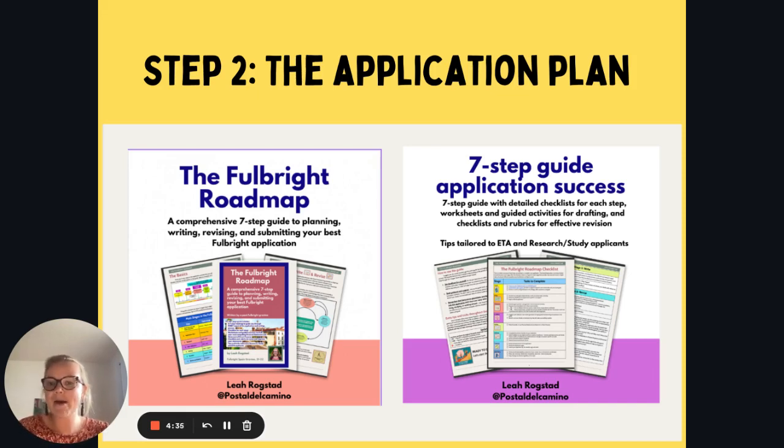And so in my Fulbright Roadmap, you'll have a comprehensive 7-step guide with guided checklists, revisions, brainstorming, and a really clear process to write your best application.